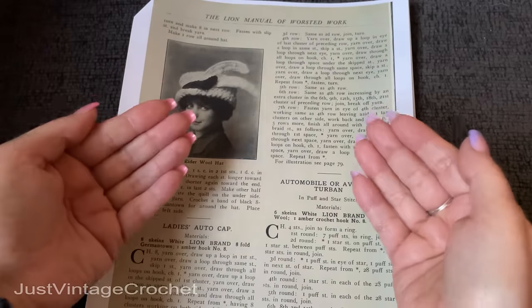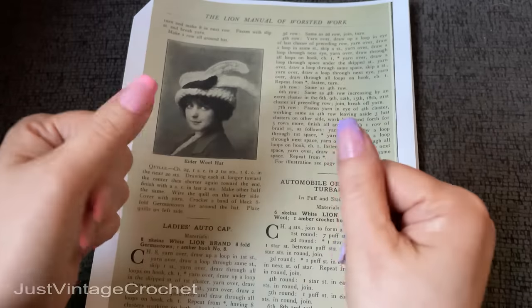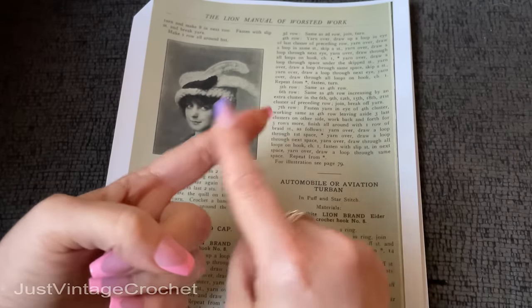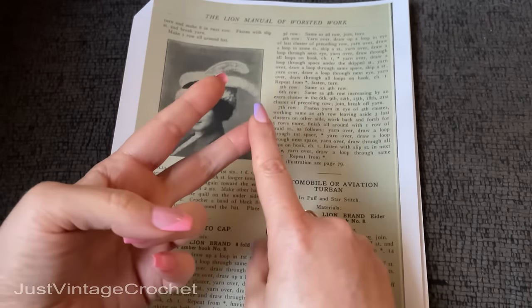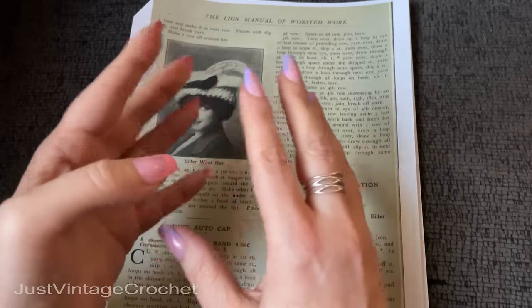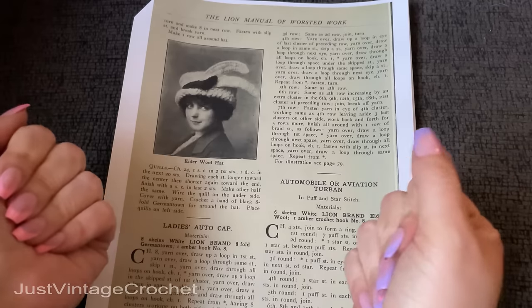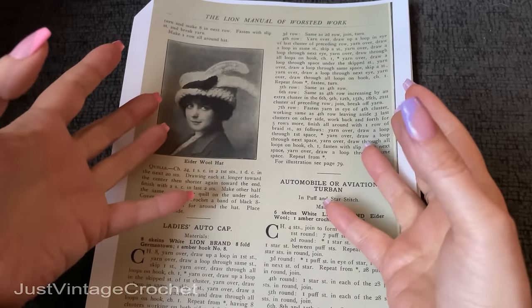I will say, if you want to pick up the book, I did buy the book. I'm waiting for it to come in the mail. I just bought it last night. They have them available on Amazon, and it was like $14. And then Lion Brand themselves are selling the book still to this day on their website. After shipping, it came out to about the exact same price as Amazon. So it was like $15 and some change through Lion Brand.